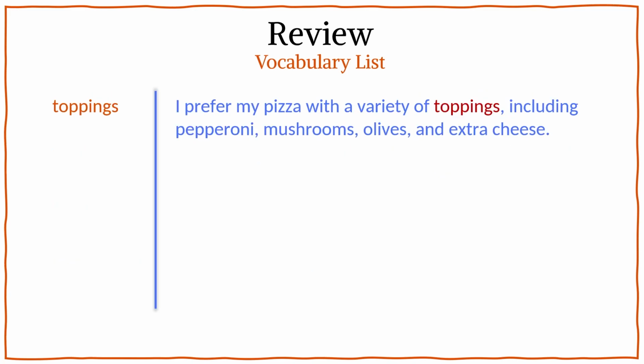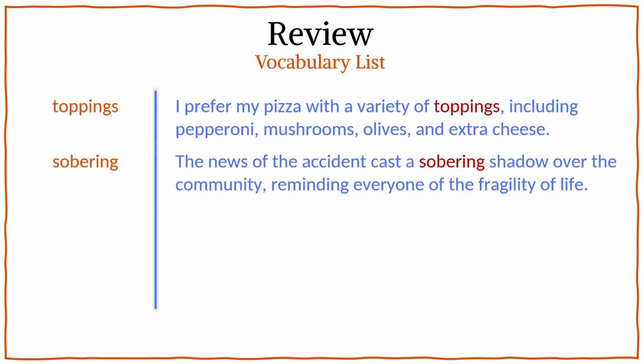I prefer my pizza with a variety of toppings, including pepperoni, mushrooms, olives, and extra cheese. The news of the accident cast a sobering shadow over the community, reminding everyone of the fragility of life.